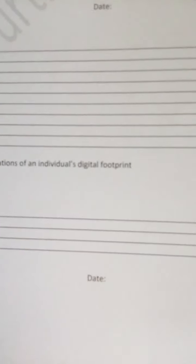Then what is a digital footprint? Research that. Discuss that in a group and critically evaluate the implications of an individual's digital footprint. So what does that all mean? What is having a digital footprint mean?